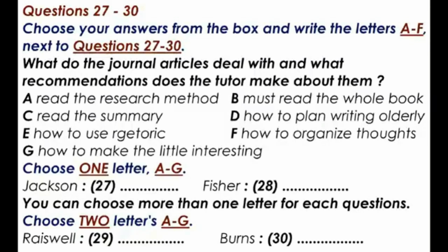You should also read the article by Fisher, but just look at the part on the writing plan. That is, how to plan your writing in a systematical way. Okay, Fisher, got that. And if you have time, the one by Risewell says very relevant things. It teaches how to title your articles and make it appealing. You should finish the whole book.